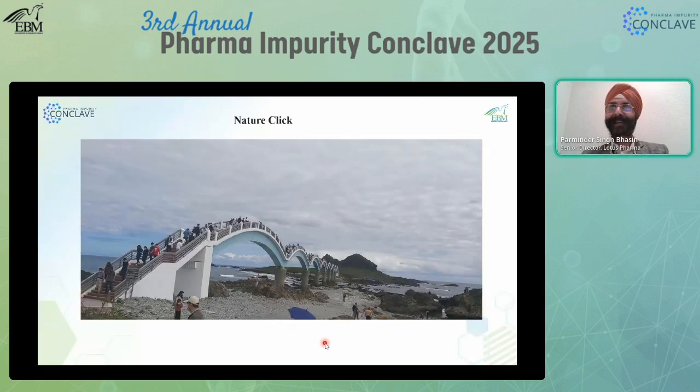Nature click, again, a digital detox: a beautiful ocean with the seven arches, a bridge is there, and then you can go to this island. You can do mountain trekking on this island. So ocean, bridges, island trekking, all in one picture along with the sky and the landscape. This is again an island in Taiwan, which I just captured for information and just to take a digital detox.